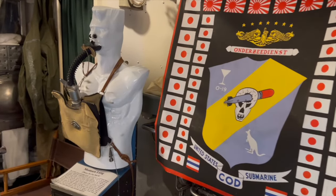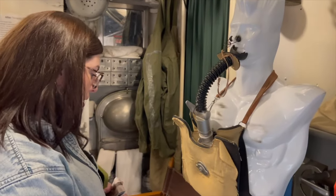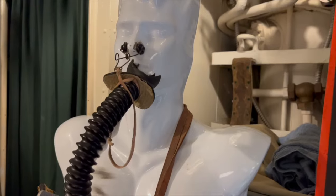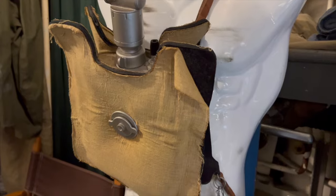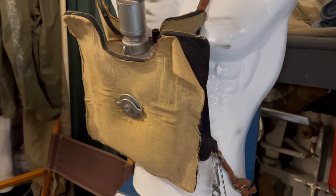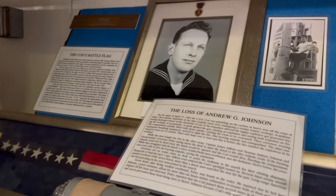What'd you find? It's an escape breathing device, and it says that there was one carried for each crewman on board, and it's called the Momsen lung technology. So it says in the event the sub was sunk in shallow water, a crewman would put the Momsen lung on and charge it with oxygen from green pressure bottles.